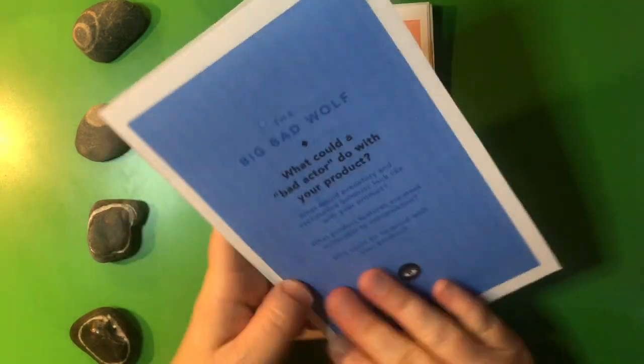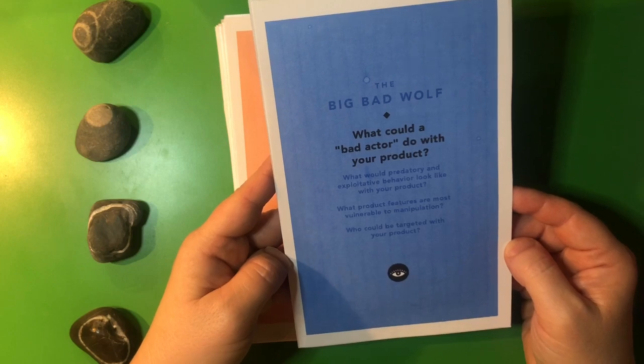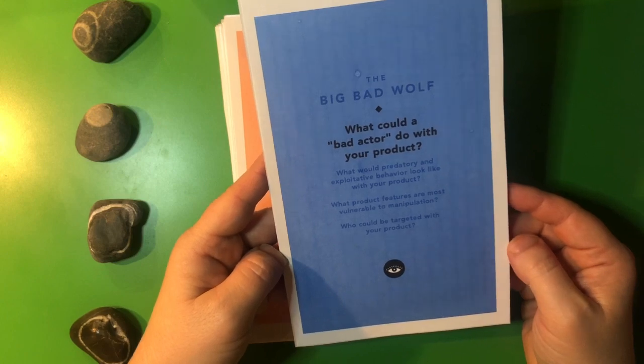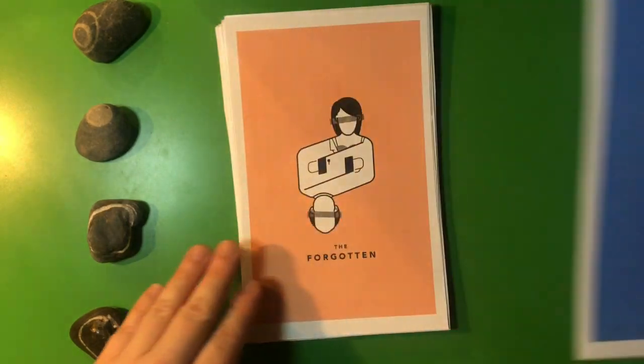And then you've got the big bad wolf. So what could a bad actor do with your product? What would predatory and exploitative behaviour look like with your product? What product features are most vulnerable to manipulation? And what could be targeted with your product?